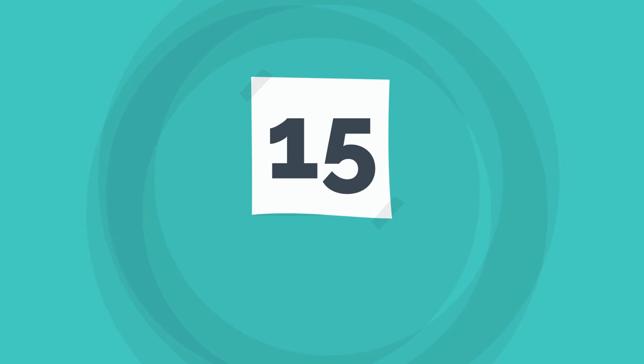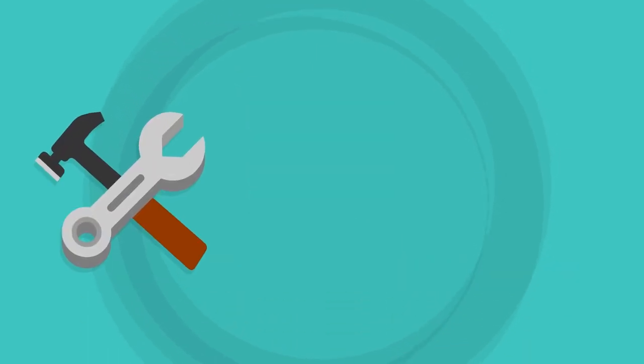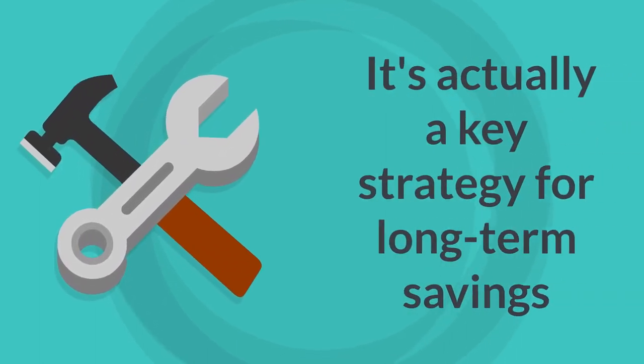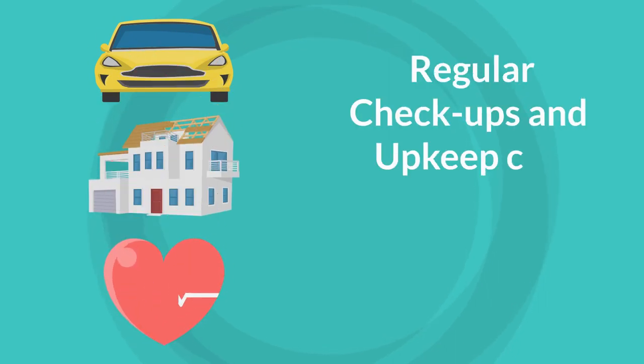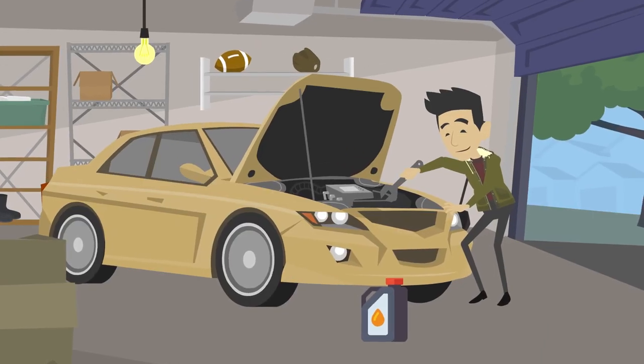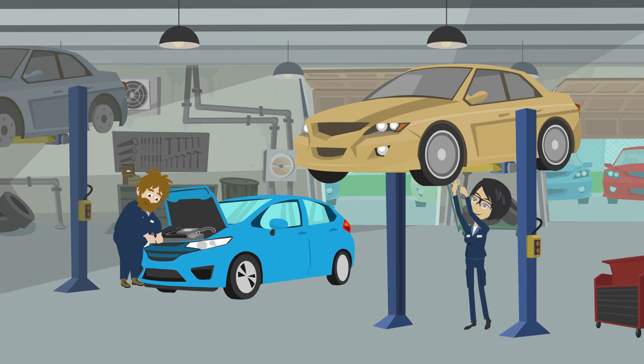Tip 15. Practice preventive maintenance. Maintenance might seem like a chore, but it's actually a key strategy for long-term savings. Whether it's your car, your home, or your health, regular checkups and upkeep can prevent costly problems down the line. For example, changing your car's oil regularly can keep the engine running smoothly, potentially saving you from expensive repairs.